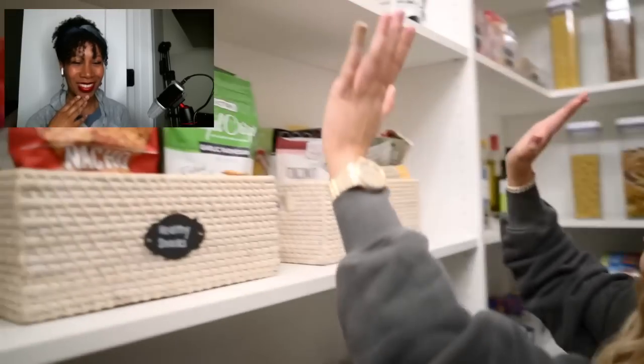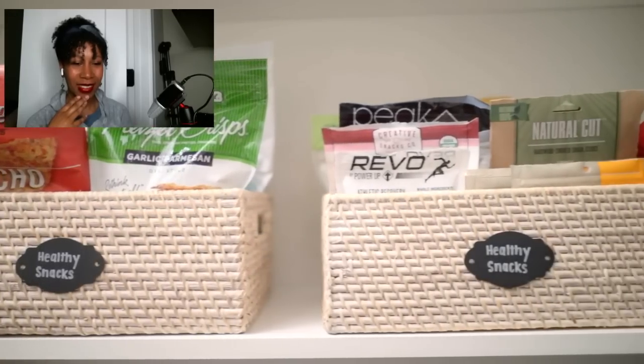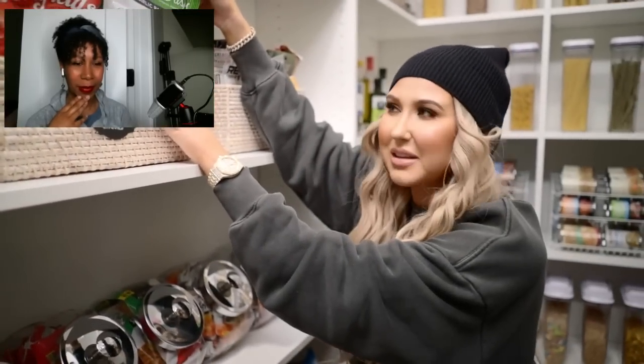Okay, right here we have the healthy snacks. As you can see, labeled healthy snacks. Sometimes some things get thrown in here that are not so healthy. Pretzel crisps, I would not consider this healthy whatsoever, but I still have it in there.